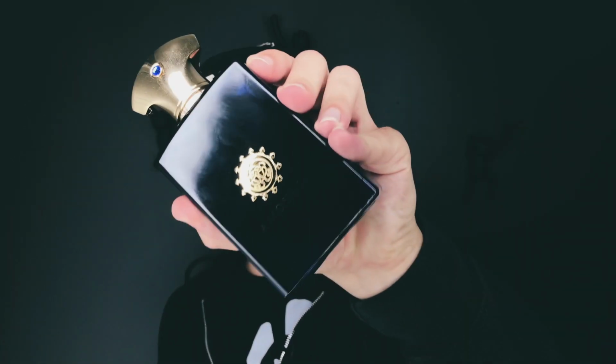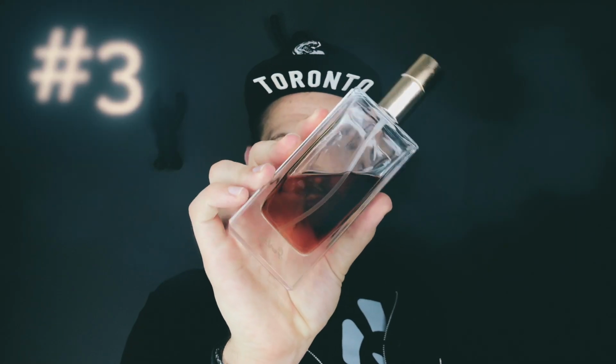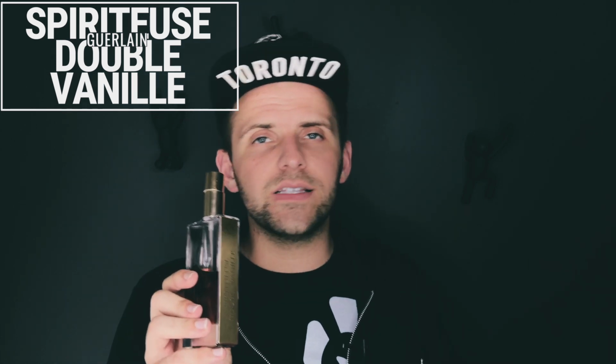And that was Interlude Man at number 4. My number 3 niche fragrance for the winter is Spiritus Double Vanille by Guerlain. This is quite possibly one of the greatest vanilla fragrances ever made. What makes it so wonderful in the winter is the fact that it has a slightly boozy quality to it, and it really is a darker and slightly smoky vanilla. It's sweet enough to cut through the cold air. It has that coziness with that rich smokiness and booziness, and it's just overall blended so nicely.